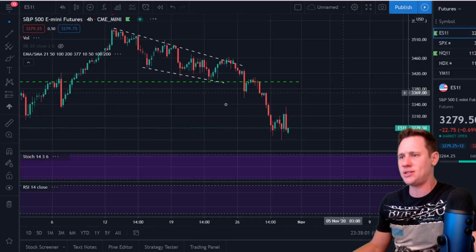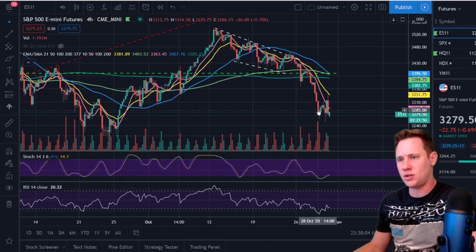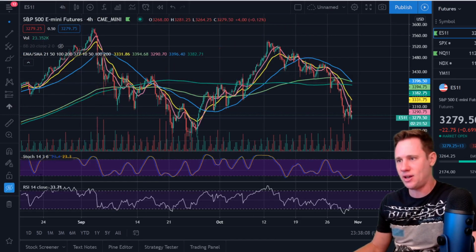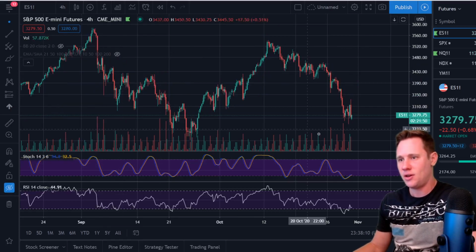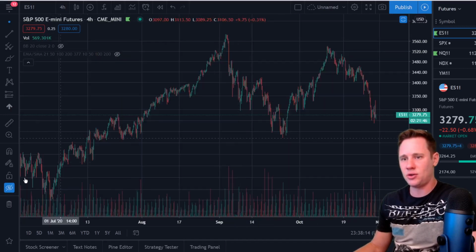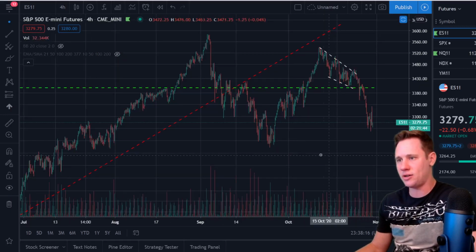Let's go to the S&P futures. This is not looking right. Did they get erased? I can easily draw this again. But basically, we are looking at a potential symmetrical triangle.